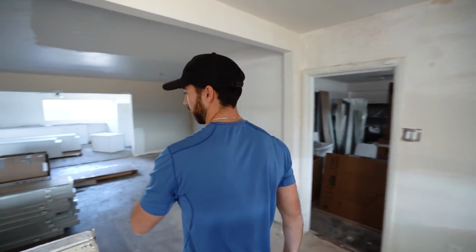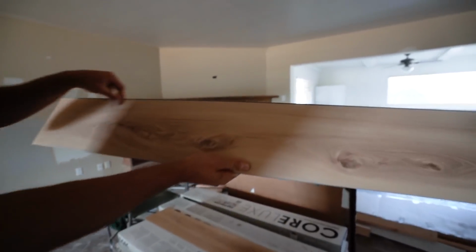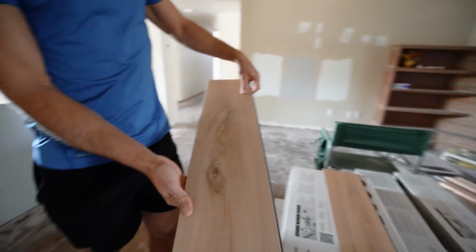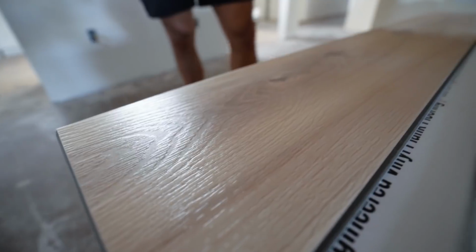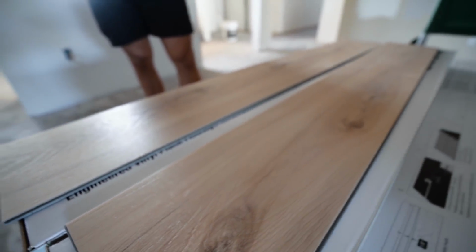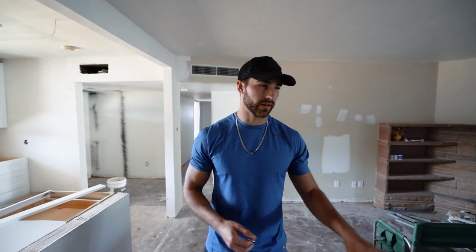I'm excited. This is the flooring we chose. It's an older demographic that's most likely gonna buy this place, so we went with more of like a brownish undertone on everything. I think it's gonna look really good, and I think it's gonna appeal to that demographic a little bit more than the darker grays and whites that a lot of people have been doing as well. So we're excited to see this flooring go in.